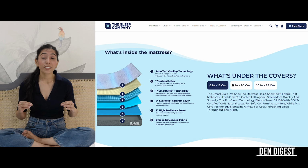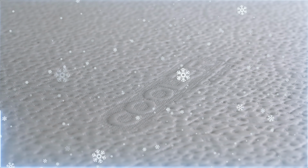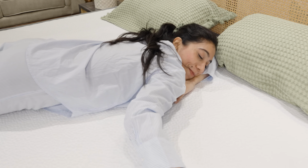Okay. Let me make it simple for you. The mattress has multiple layers. On top, there is the SnowTec fabric. Think of it like having your windows open with a breeze coming through, so you feel instantly cool when you lie down. So it's probably like a material that conducts heat away from your body.